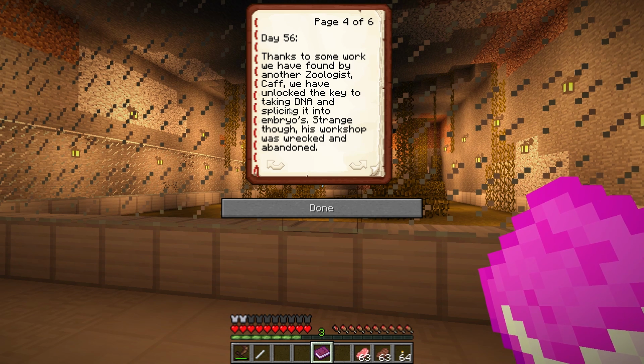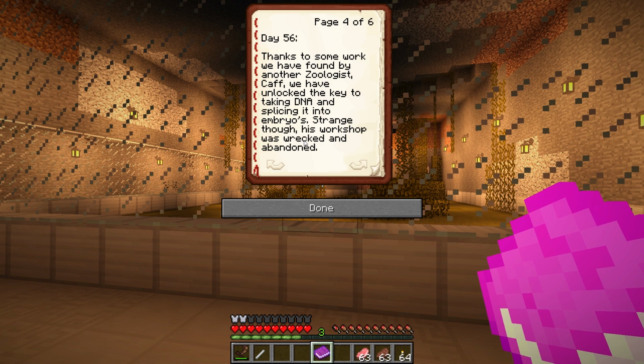We have unlocked a key to taking DNA and splicing it into embryos. Strange though, his workshop was wrecked and abandoned.